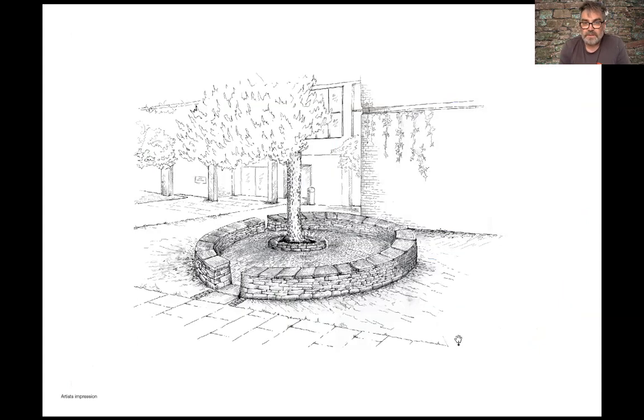So that's the plan. I did a little bit of a drawing, an artistic impression, if you will, of what it might look like, using rotary pens from an era back in the 80s, before computers, when rotary pens were king, really. But fantastic things. I think you can still get them. Brilliant tools.